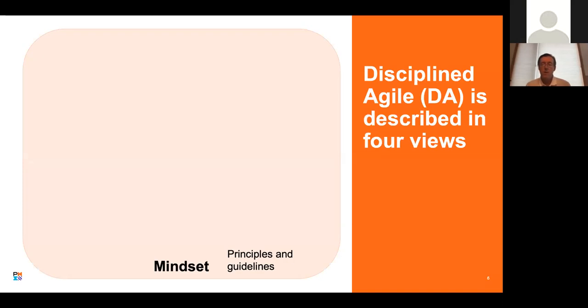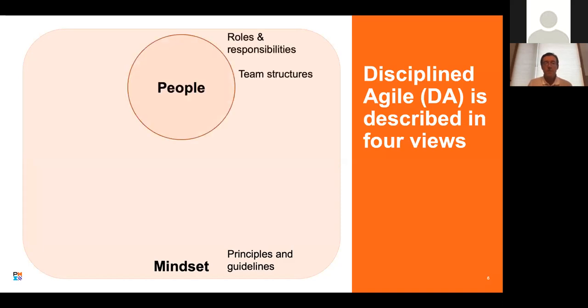Now let's look at the way that DA is structured. It's described in 4 views. At the heart of it, at the base, is this Agile mindset, principles and guidelines based on the Agile Manifesto. And incidentally, within Disciplined Agile, we've amended and updated the Agile Manifesto to reflect what's happened since 2001 when the manifesto was written. Certainly, we've learned a lot from it, and a lot of things have changed. So that's one thing you might want to look into, the DA Manifesto.